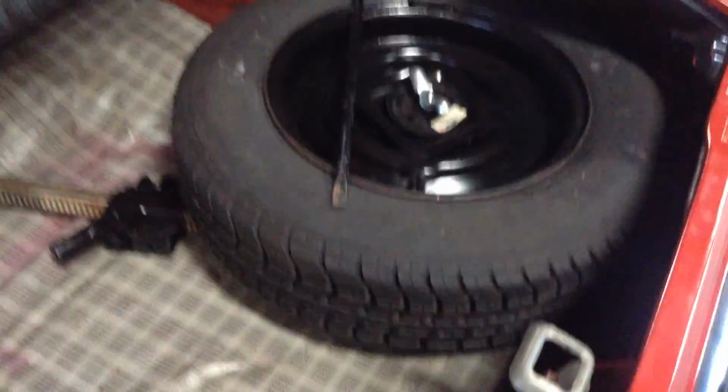Okay, well-sorted trunk. You've got your spare, your jack, and your lug wrench. There's some discoloration on that mat, something got spilled on that, but the mat's tidy. Taking a look under here, no moisture buildup, certainly no rust. Once again, well sorted. Just like the Mustangs, it's got that little cardboard fitting over the back end.